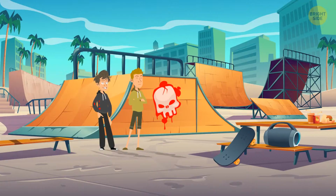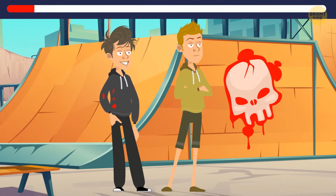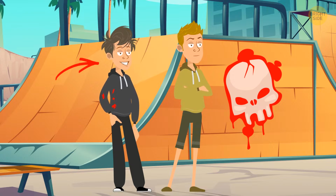Look at these guys attentively. Can you tell which one has drawn the graffiti? It's the guy on the left. He has some spray paint on his hoodie.